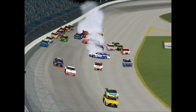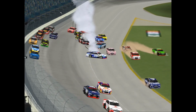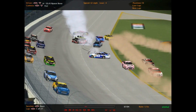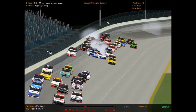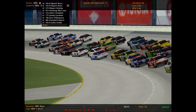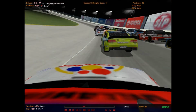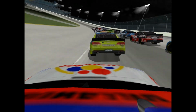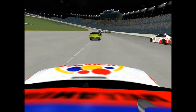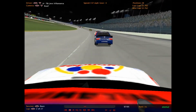You see that's where the 4, the 22, and the 3 cut through the grass to try to get around this wreck. And look at Charles Sanford back there. He gets through it as well. Alright, we have a couple of chase driver onboard cameras that we can watch. We'll start with the 78 of Jessica Villanueva. She hit him, but it doesn't look like the 17 has too much damage.